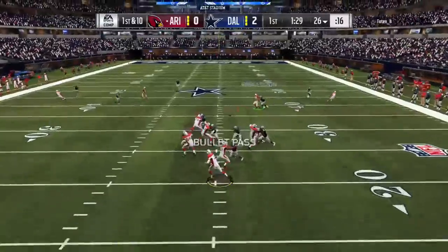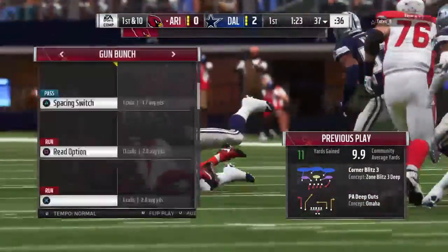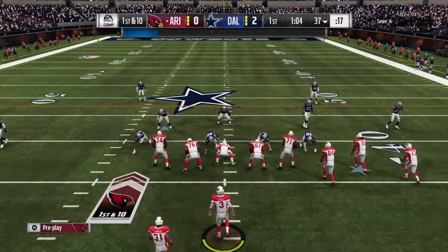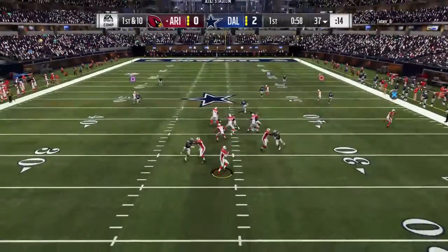After the interception, here's Rosen. And this one complete to Jermaine Gresham. Give him 11 yards that time and a new set of downs. So much goes into a successful play, doesn't it? How about that play action there, freezing the defense just enough to bring the tight end free downfield for the completion. They go play action here on first down.